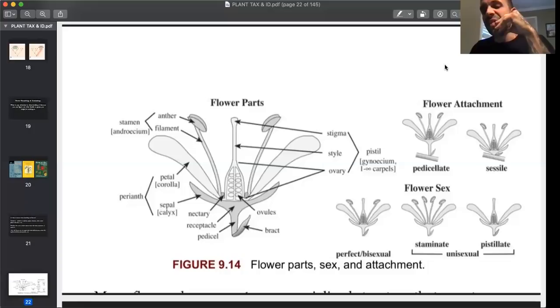They will either have a plant that consists entirely of male flowers or entirely of female flowers. You also have monoecious and dioecious plants. The thing to remember is that all that means is the flowers are not perfect. They're not bisexual. A perfect flower is synonymous with a bisexual flower. You have male and female parts on the same flower.